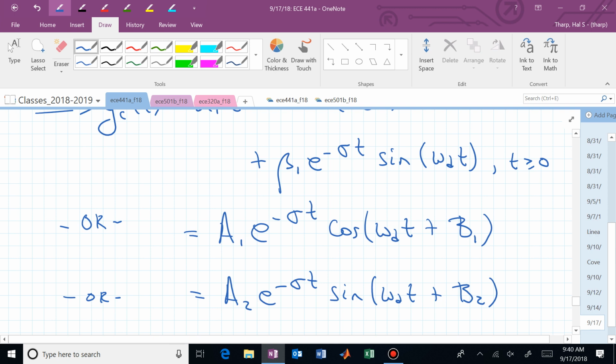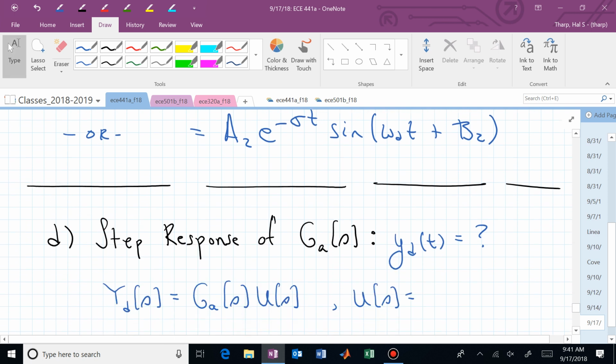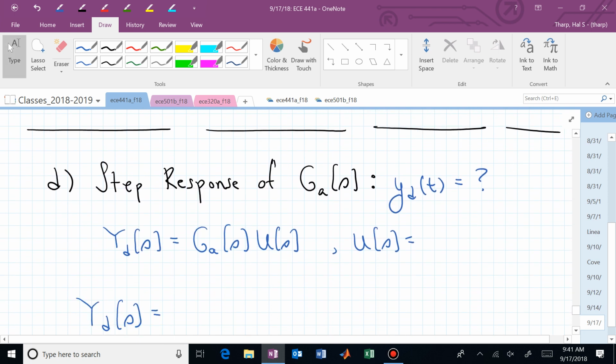What has stayed the same in those three different expressions? Omega sub d, the frequency of oscillation, and the exponential decay. And those came from where? Where do you find those in this discussion? Sigma and omega sub d. Those were in our denominator, were they not?